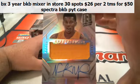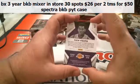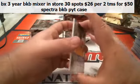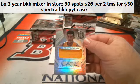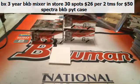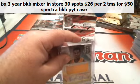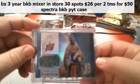Nick Young for the Lakers. That looks like 32 of 49. Yeah, it was Shawn Kemp. That's who we were talking about. I was still talking about this card, Billy P.